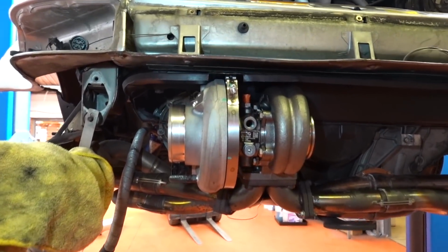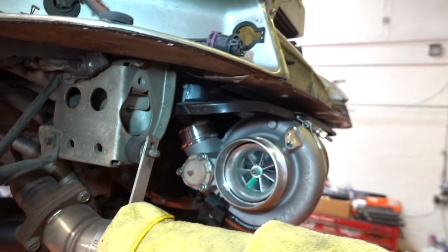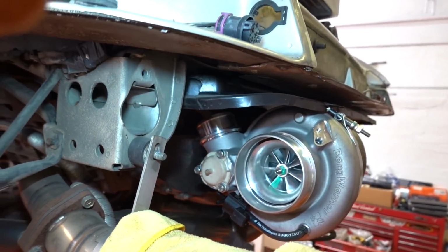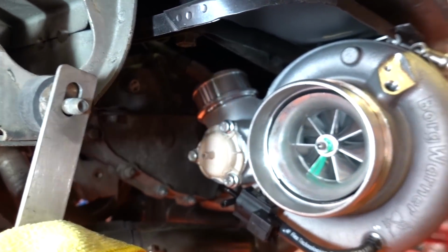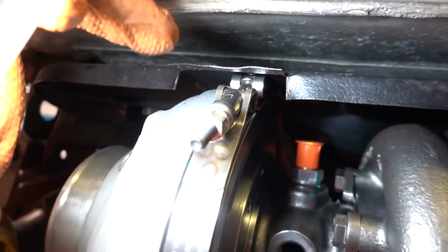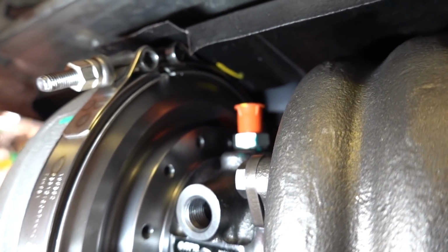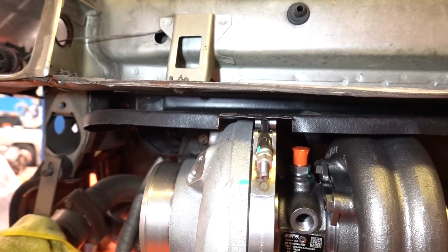Okay, there we go. I cannot see any reason why that's not going to work. The exit seems to fire roughly in the right direction. I need to make some more clearance up here. It's just touching there. You can see where I've made the yellow mark. I need a bit more clearance, but it's not going to come into where the bumper sits.